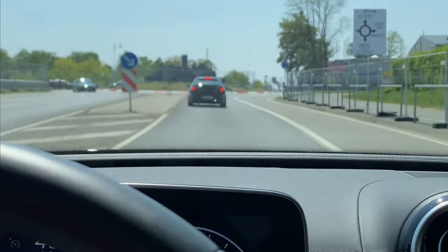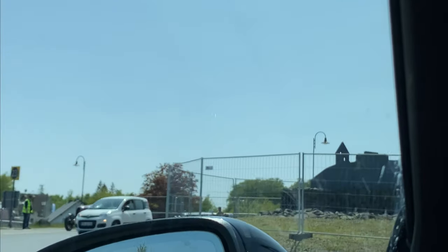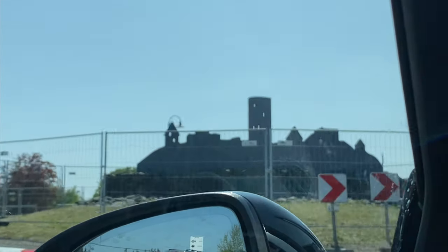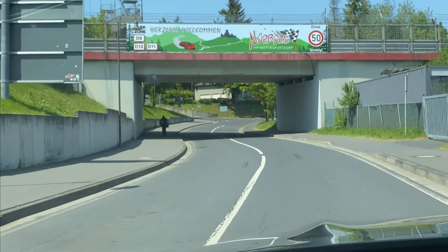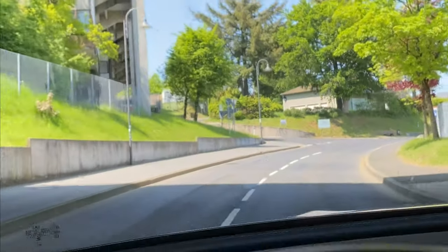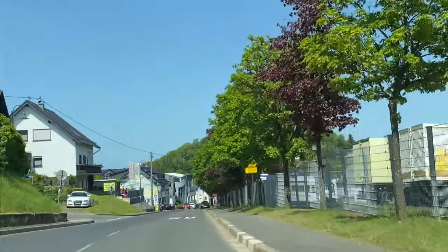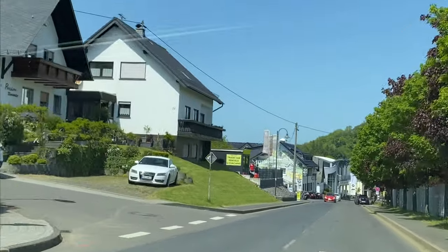I'm arriving at the roundabout. It was the Nurburgring Classic weekend, and you would encounter all these classic race cars all around the city. Driving right here, half a mile is the way to the Nurburgring village. And here we pass underneath the track. The circuit is on the left side. And this is Nurburgring village.